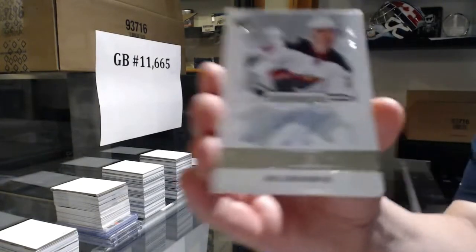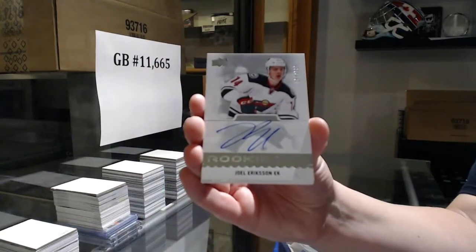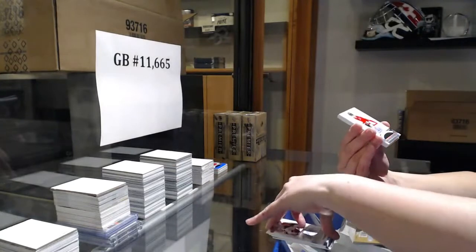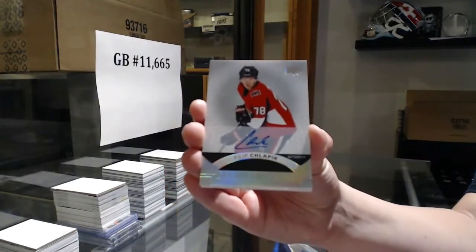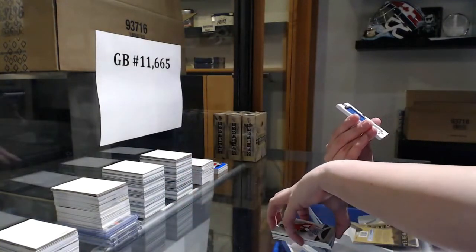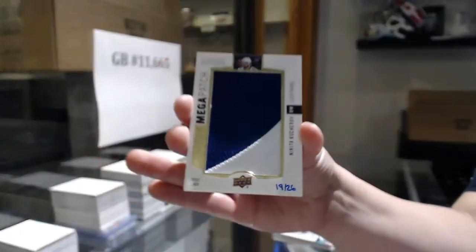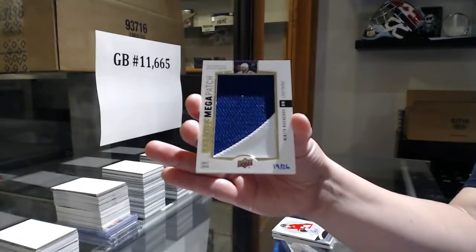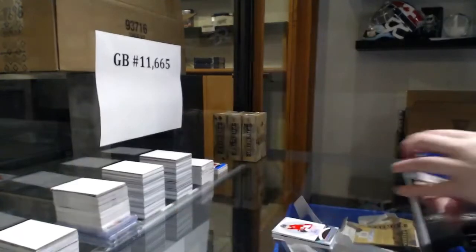Number to $399, update rookie auto from 16-17 for the Minnesota Wild, Joel Eriksson Ek. Rookie auto for the Ottawa Senators, Philippe Sauve. Mega patch, chest logos, number to 26 for the Tampa Bay Lightning, Nikita Kucherov. Great break for Tampa, especially if you collect Kucherov. And Lucas Wallmark, rookie jersey for the Hurricanes.